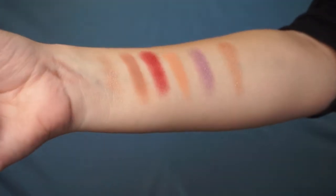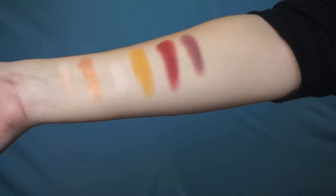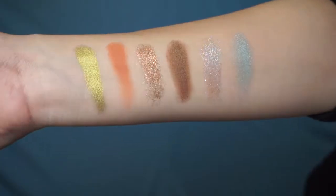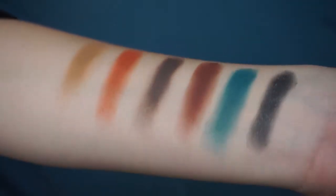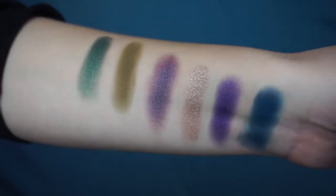You can find these on Kathleen Light's channel, but I do film in natural light, so it might give you a little bit of a different idea of what the shades look like. So here is row 1. This is row 2, row 3, row 4, and row 5. So there's what all the shades look like. I am so excited to just dip into this and get going.